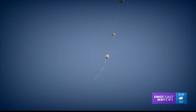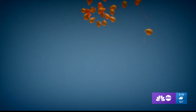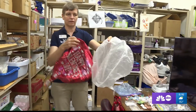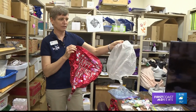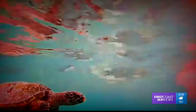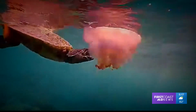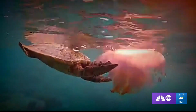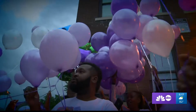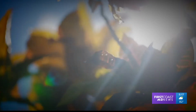Also, balloons released into the air become death traps for animals. The color comes off of those Mylar balloons, and when you take away all the color, you're left with a clear, looks almost just like a clear plastic bag, and it's much easier to see how a turtle can mistake this for a jellyfish. And sea turtles love to eat jellyfish. And unfortunately, if what it eats is a plastic balloon, that's something it can't digest. Scientists say there are many other ways to honor loved ones, such as planting a tree or a bush.